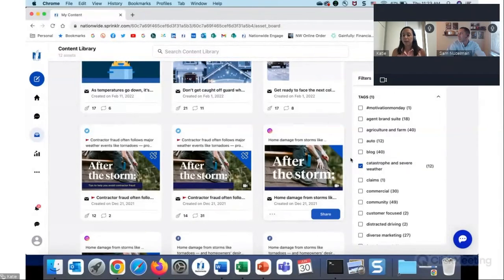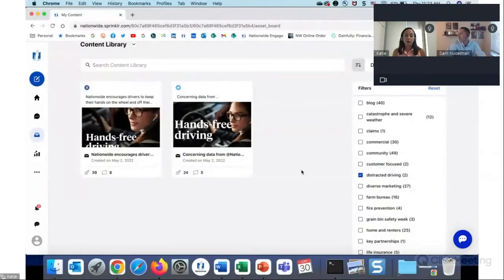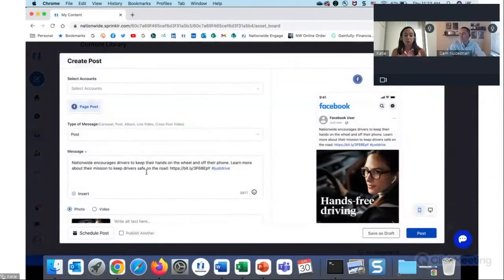Distracted driving is a great thing to use right now. It's a very popular topic. So come in here and it works the same way. You can share it, you can post right away, or schedule it for another time in the future.